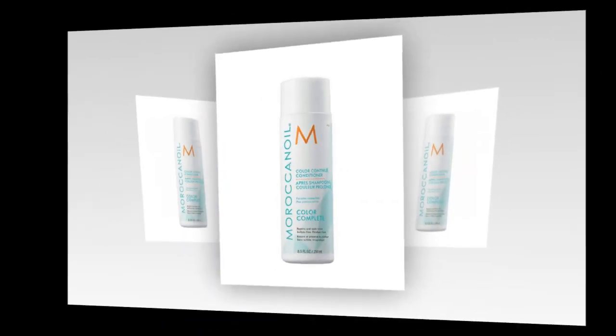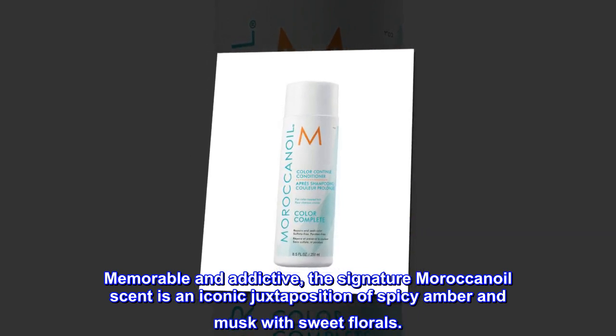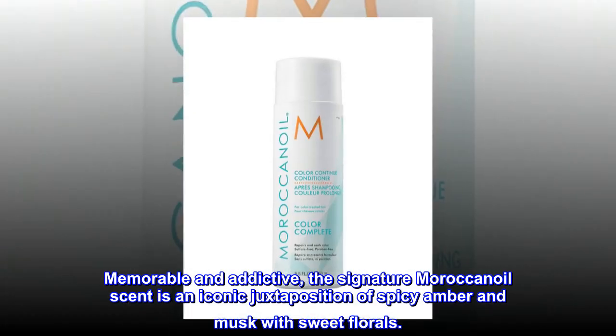Signature scent. Memorable and addictive, the signature Moroccanoil scent is an iconic juxtaposition of spicy amber and musk with sweet florals.